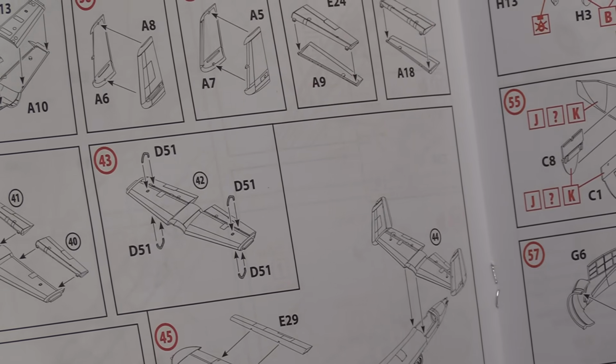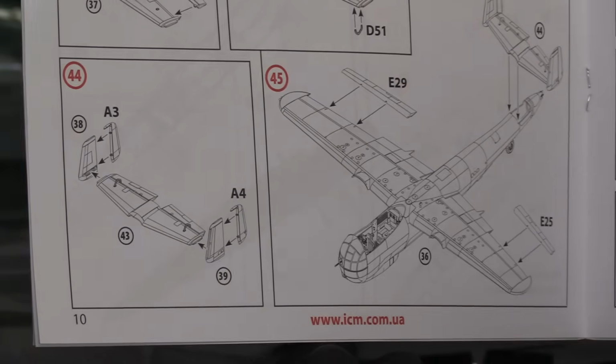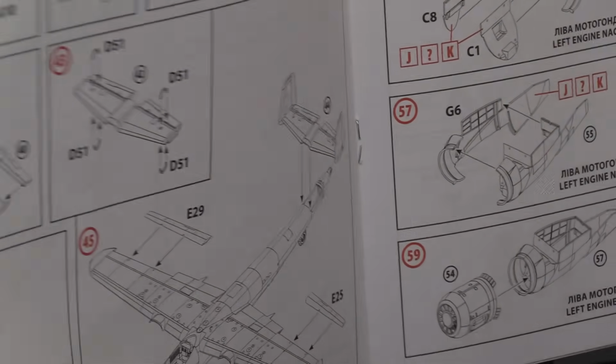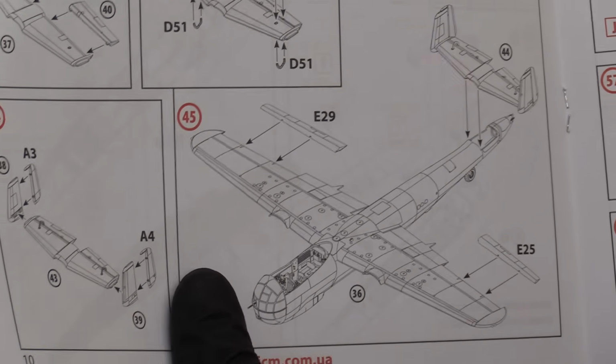You've got your vertical and horizontal stabilisers coming together. It's got a tail, it's a bit like a miniature Lancaster system, isn't it? Really, vertical and horizontal setup, twin vertical stabilisers. Then you've got nice ailerons to go on as well.